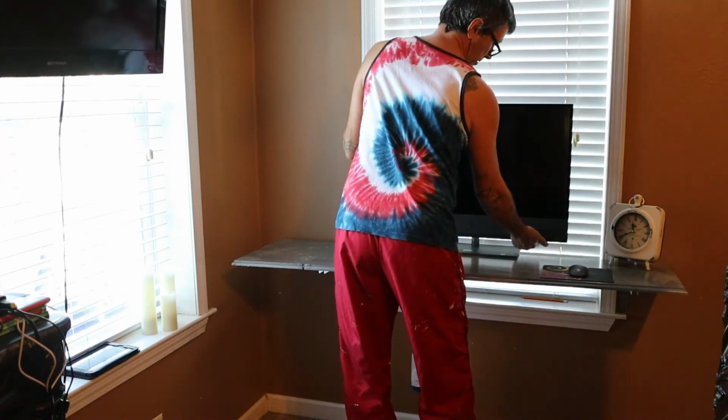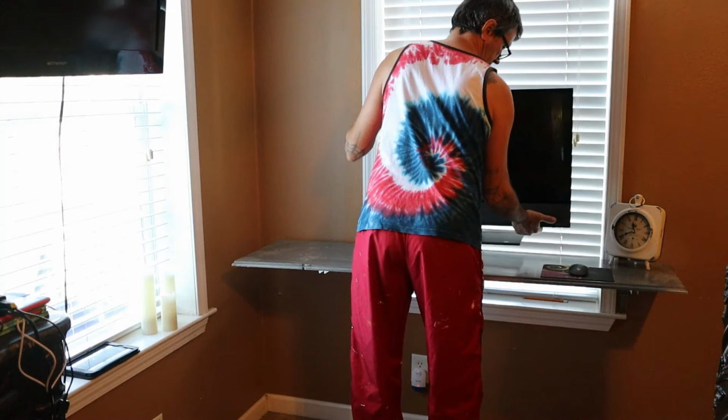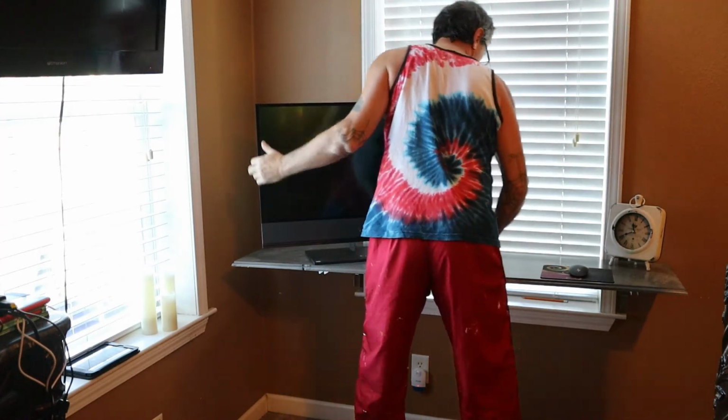Put some kind of shelf on the window with legs. Yep, and I can just raise it up just here. Okay, I got it. I got it, folks. You need a lot of support for that.